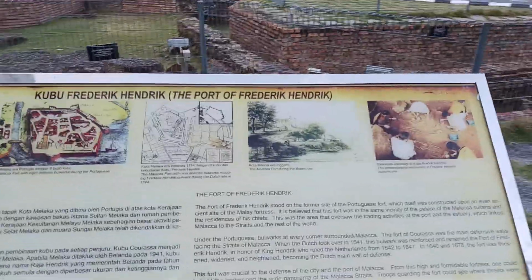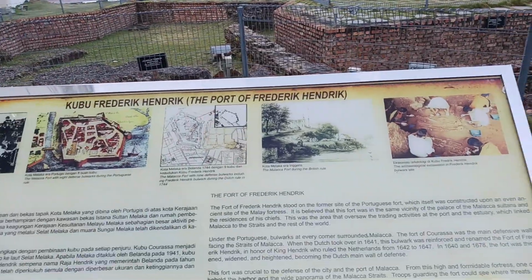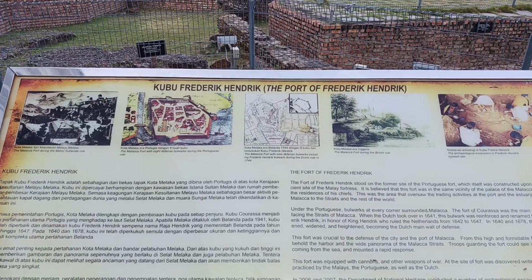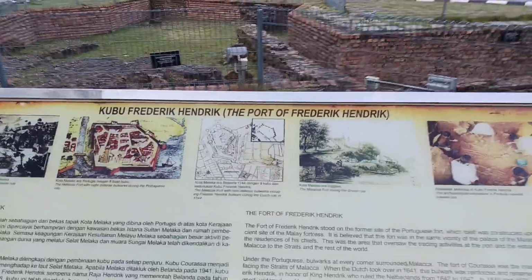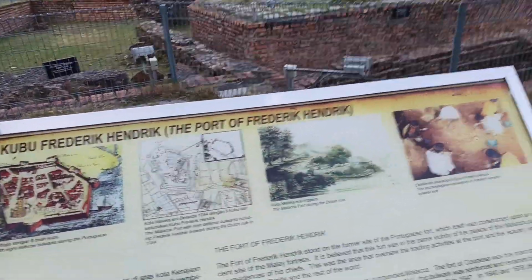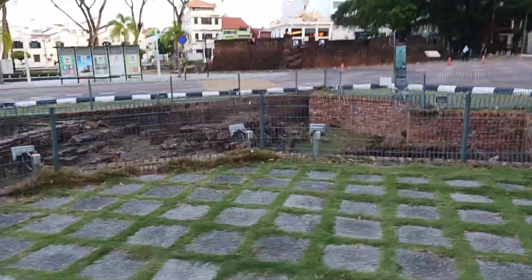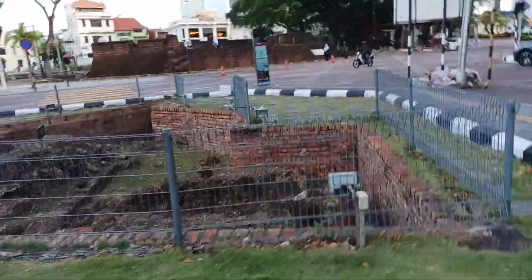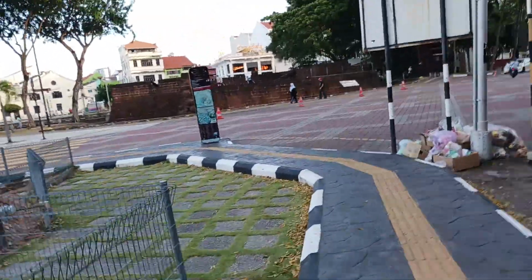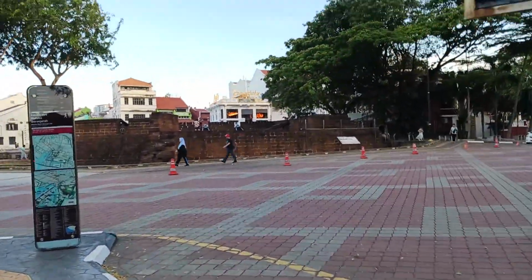So unfortunately this Hendrik Fort is constructed on an ancient Malay fortress. So A Famosa is the entrance, but there are nine forts along the walls of A Famosa. So you can see how big the defensive mechanism of the A Famosa fortress is there.